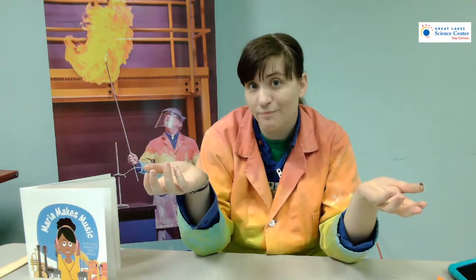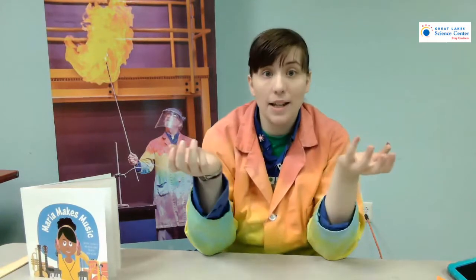Sound can also travel through gases. So if you're in the same room as someone, the fact that you can hear them or they can hear you is because the sound is traveling through the air. Now, the only thing sound cannot travel through is a vacuum, which is why there's not really sound in space. So now we've learned a lot about sound itself.